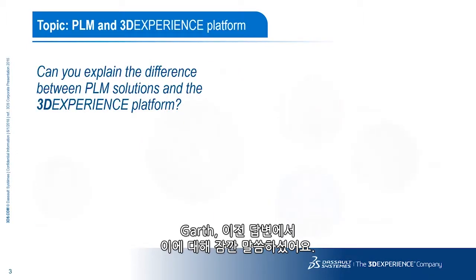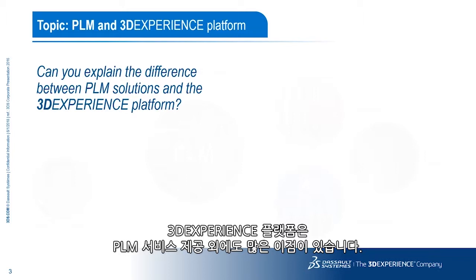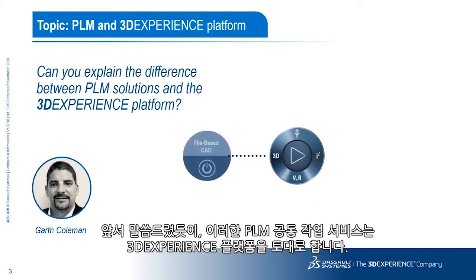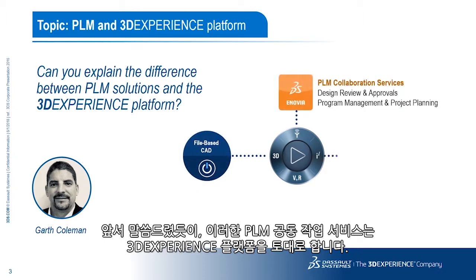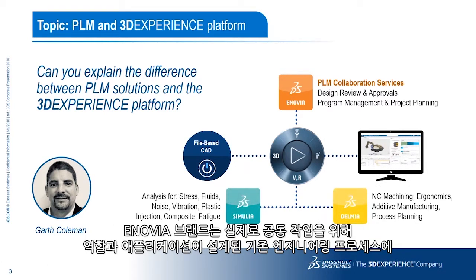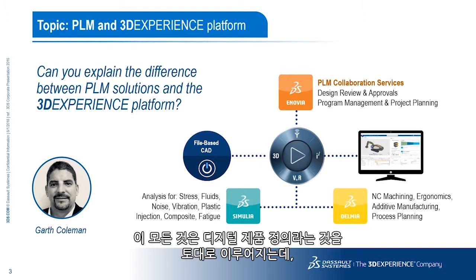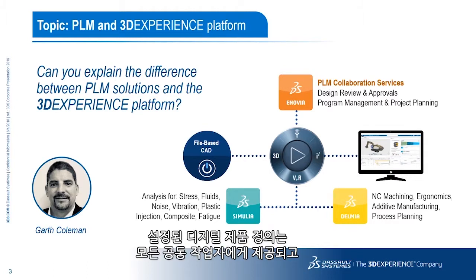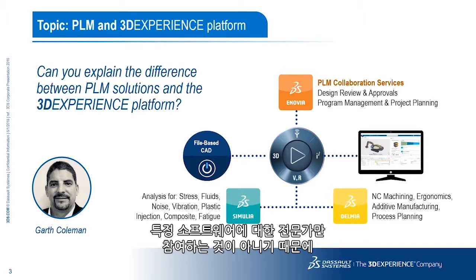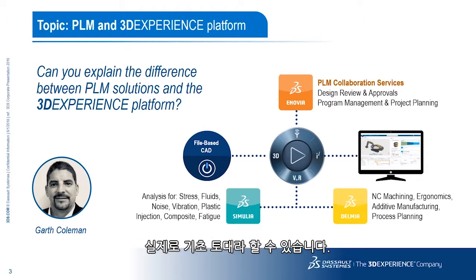So Garth, you talked a little bit about this in your previous response. The 3D Experience platform offers PLM services, but it's much more than that. Can you explain the difference between PLM solutions and the 3D Experience platform? Yeah, so as I mentioned before, we do have these PLM collaboration services on the 3D Experience platform, and the Innovia brand really provides many of those elements for the traditional engineering processes with the roles and applications designed for that. All of this is done on top of what I'll call a digital product definition that is set up and available for all the collaborators working on that, accessible through the web, anywhere, anytime, on whatever device that you have. So you're able to get many more people involved. It's not just the experts with their specific software. So that's really the foundation piece.